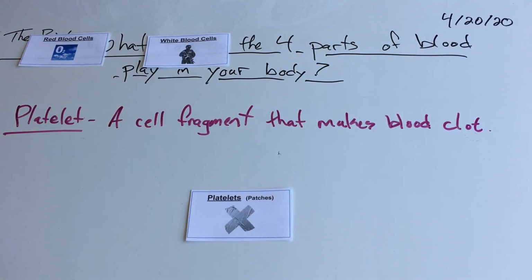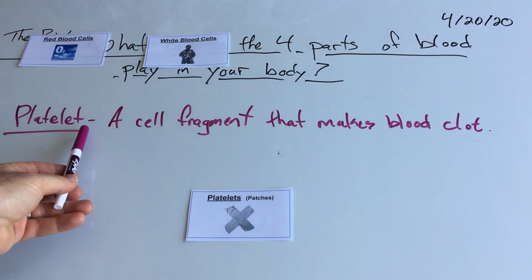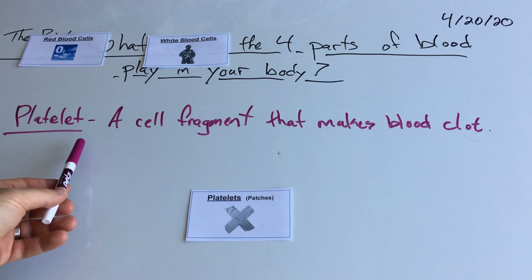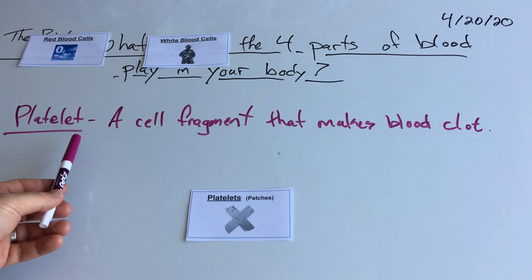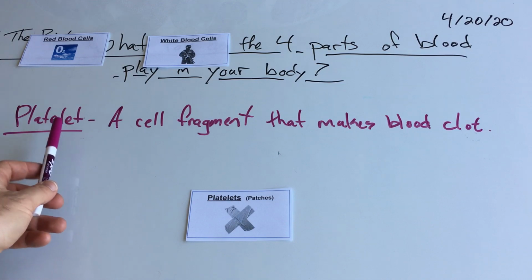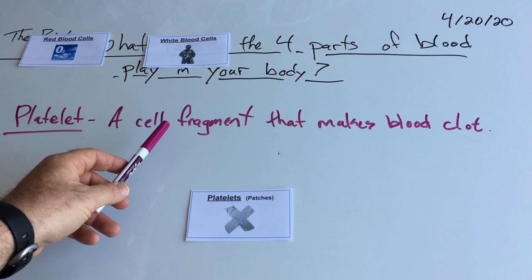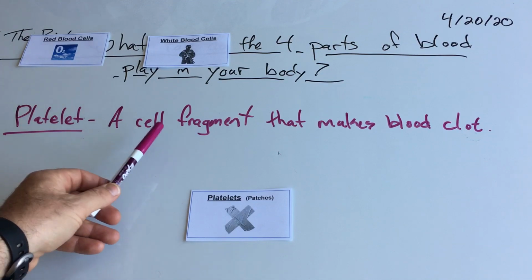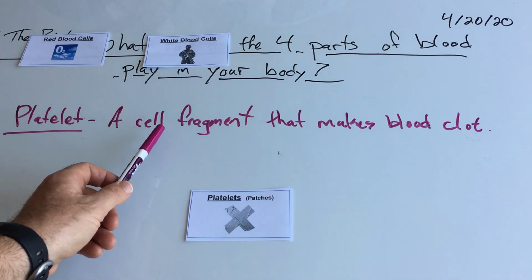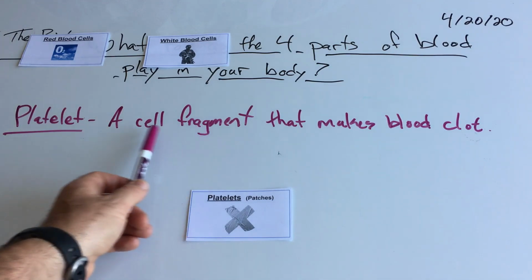It's a cell fragment. So the crazy thing is platelets are originally whole cells. They reproduce just like cells. They make proteins just like cells and all that. But when they get ready to jump into the bloodstream and do their job, they actually jettison, that means get rid of things like their nucleus and stuff like that. And they're just parts of cells. They become just a cluster of non-living chemicals. So it's actually a cell fragment.